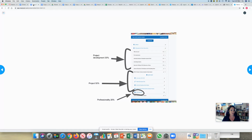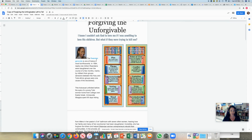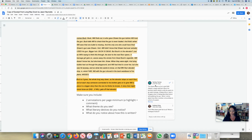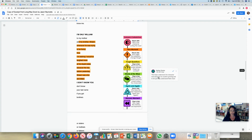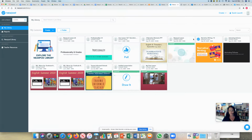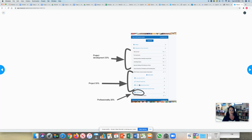So when I get your assignment, it should look something like this, where you have written what you think the theme is, and you've annotated and put notes on each page, right? That's what I'm looking for. And then finally, you'll just press submit so that I can grade your work.